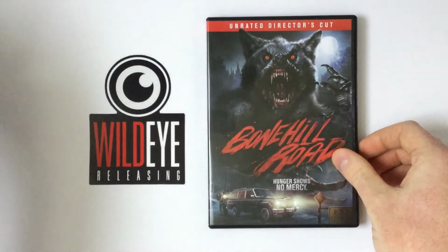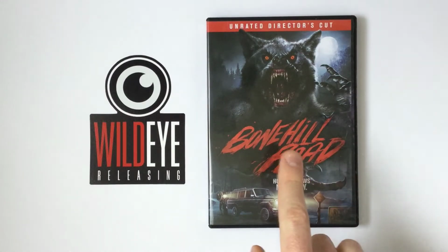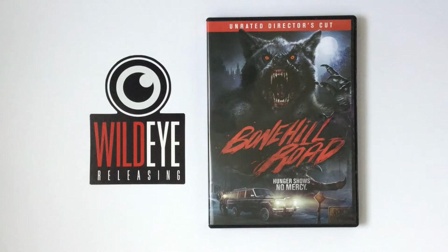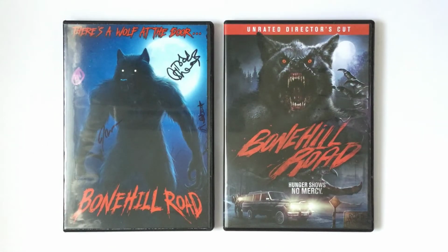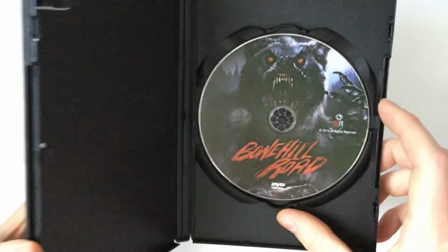So there you have the Wild Eye Releasing unrated director's cut edition with really horrific artwork. I'm really happy that Rob sent this along. He knew from the get-go that I was a huge fan of werewolf films and was interested in supporting Todd in this project. He sent this along and knew that I wanted to do a comparison video, so I'm finally getting around to doing that. I forgot to do the disc artwork there, but it's the same. They just use this main image there, but looks great.